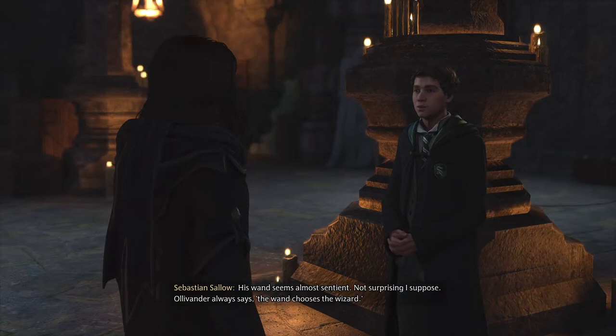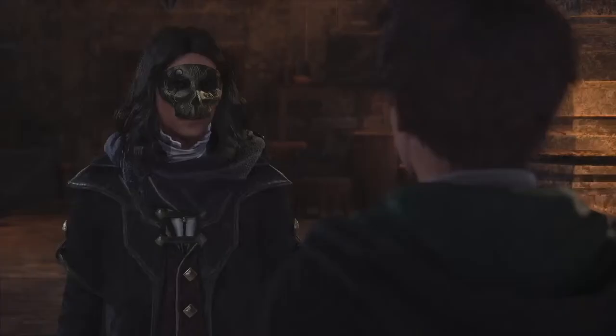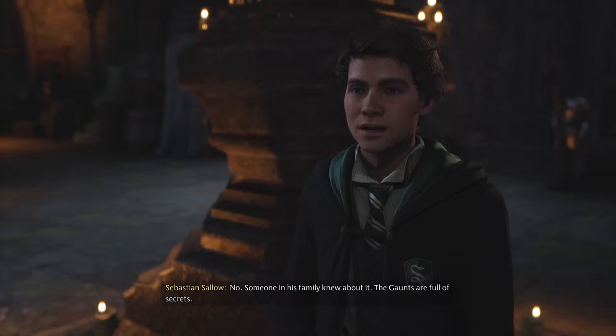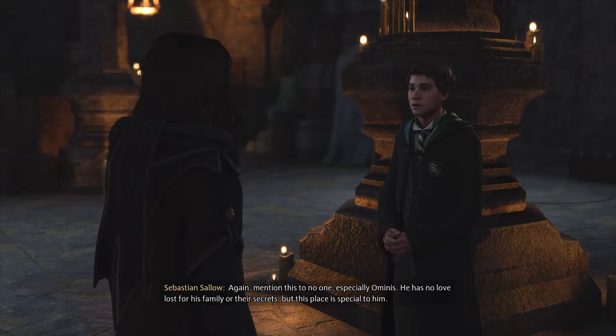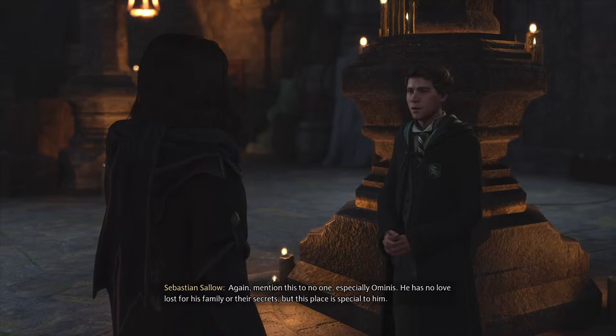Not surprising, I suppose. Ollivander always says, the wand chooses the wizard. Is that how he found this place? No, someone in his family knew about it. The Gaunts are full of secrets. I've never heard anyone else speak of it, and I've certainly never seen anyone else here. Again, mention this to no one, especially Ominous. He has no love lost for his family or their secrets.